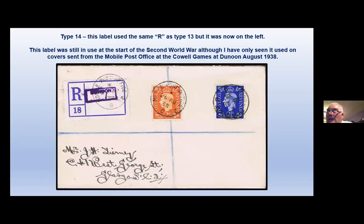And then we come to type 14, which is very similar to the previous one, but with the R now transposed to the left-hand side. This type seems to be quite elusive as well. You can see that this one's actually addressed to Jim Tierney, a well-known Glasgow stamp collector and philatelist of years gone by. They seem to get a lot of them done at the mobile post office at the Cowal Games at Dunoon in 38, and this is one of them. But at least it's used on cover, which I like.